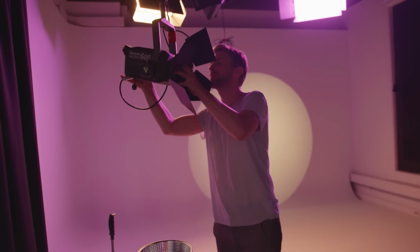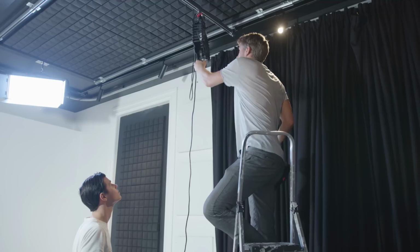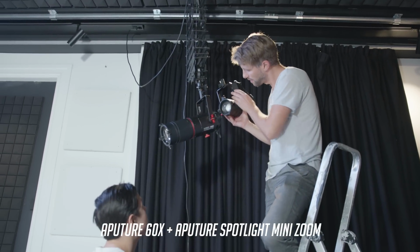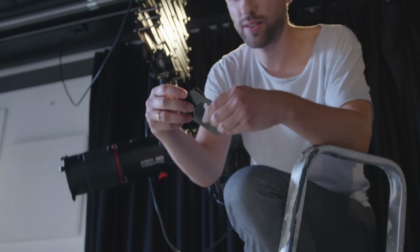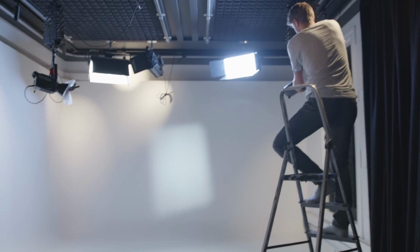Since you get limited angles when shooting with a projector, we also wanted to shoot some dance scenes showing your whole body. And then we turned off the projector and used only lights instead. So what's cool is that the 60X, you can get this spot lens mount, where you can experiment with creating shapes. It has these gobo filters, so we can create different moods and shapes.